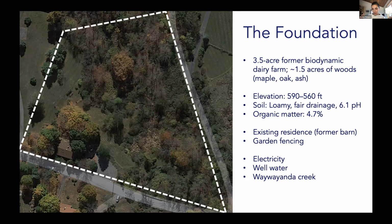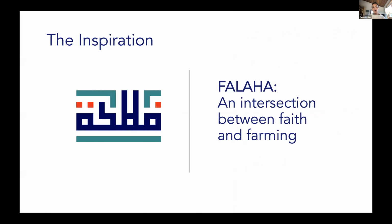There's a house here. This is where I live. There's electricity, there's well water. So all of these things were part of my evaluation in terms of what am I going to do? What does it want me to do now that I'm here on this land? And so the inspiration for me became this word in Arabic, which is falaha. It became the intersection between my faith and farming.